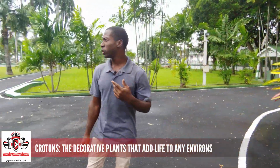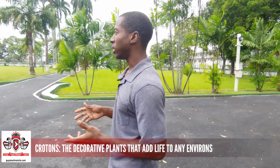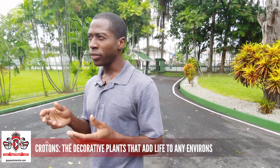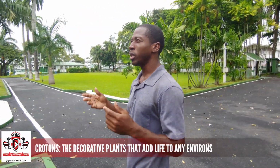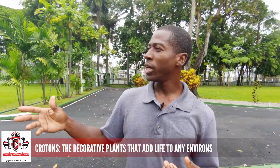The other thing to note about Crotons is that they would need bright sunlight to develop their color. If they do not have the bright light, then most of it would appear greenish. And in the light, you can see the variations really coming. And we could pretty much say no two leaves would be the same. We have some larger ones here.